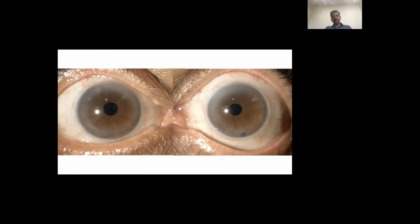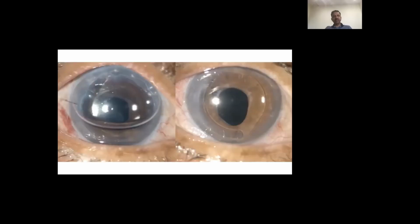Even the visual outcomes are so rapid. So this is one of my patients with Fuchs, where we did a triple procedure on the first eye, and within a week, we performed the second eye as well. This was the pull-through technique with the ACIOL. You can see the 3, and you can see within 2 weeks, the cornea is looking very clear with a nice outcome.